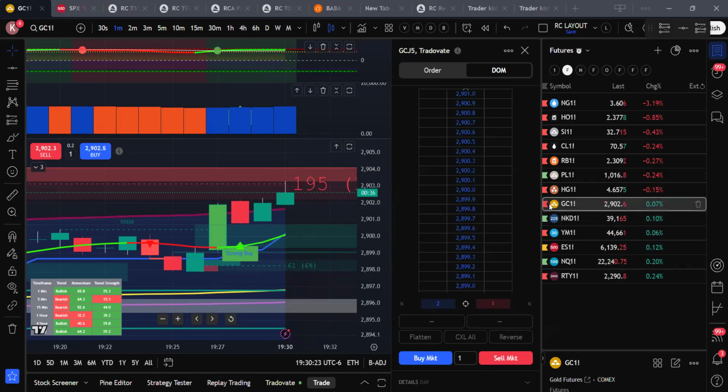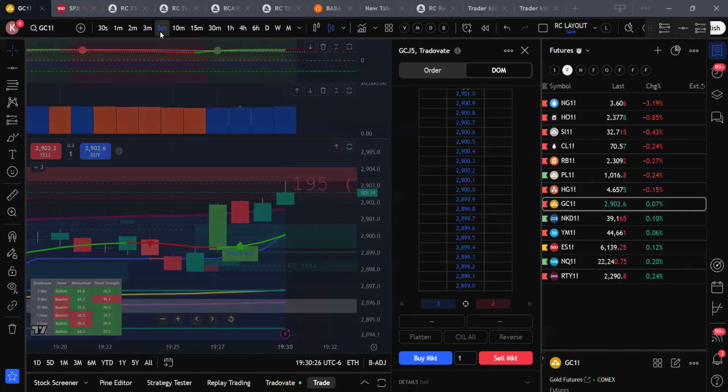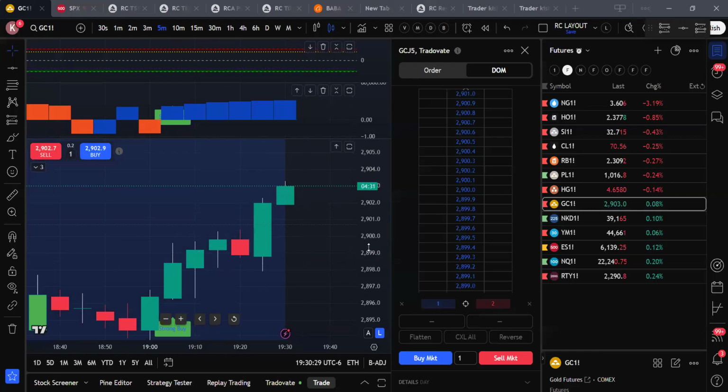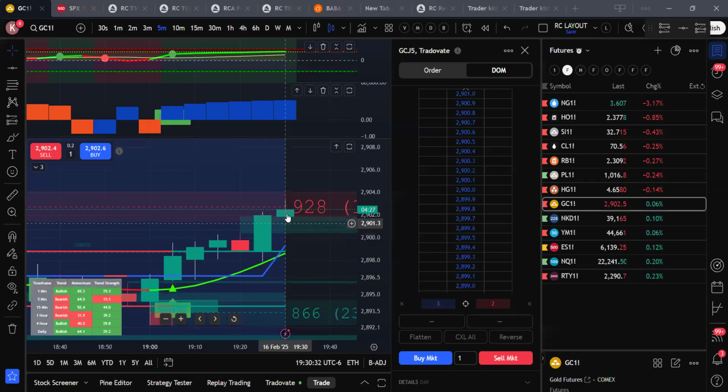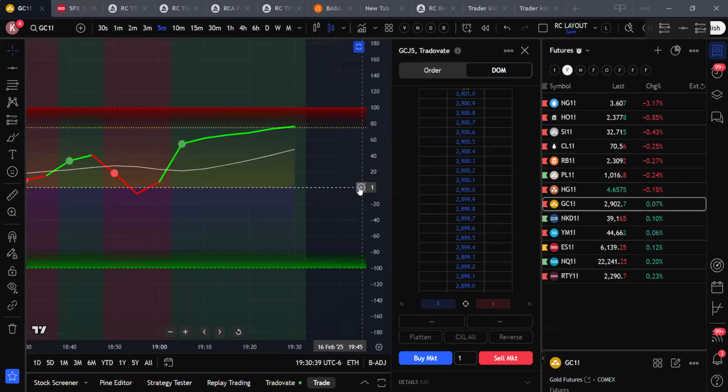Overall, in 1 hour, it is bearish. And let us go and see in 5 minutes, it is still bullish. So if it is bullish in 5 minutes, then in 1 minute we take the buy signals. If, for example, in 5 minutes it starts dropping, then you only look at the sell signals in 1 minute.